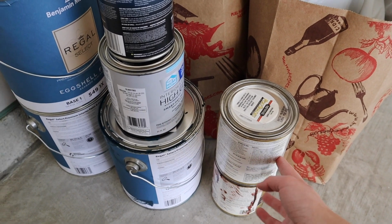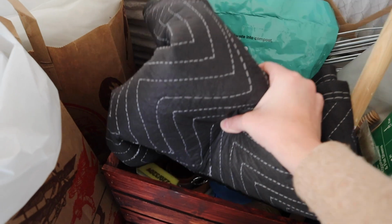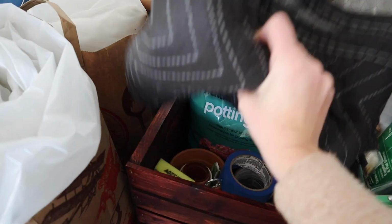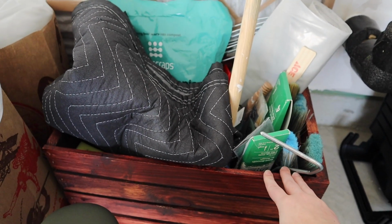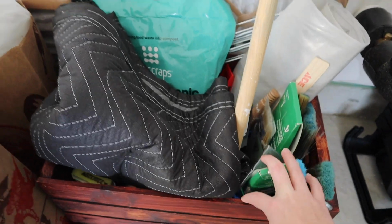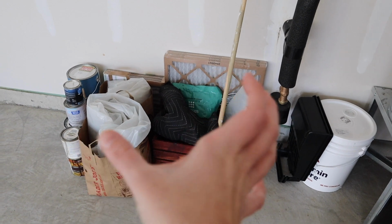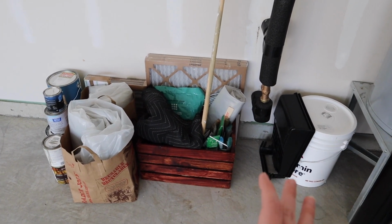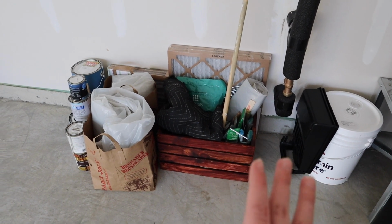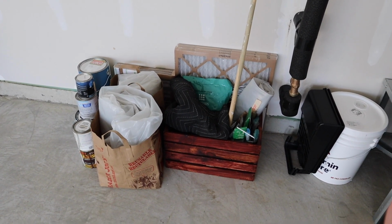These are the stains. I still need to ask Christopher if we want to keep those or not. And then I combined all of my gardening supplies and the painting supplies that were in that bag before into this little crate just to add a little bit of organization to this area. A lot of this, like I said, we will be using over the weekend, so this pile should definitely diminish in the next few weeks, but we do still have quite a few rooms left to paint. So for the time being, I think this is a good organization system that will work.